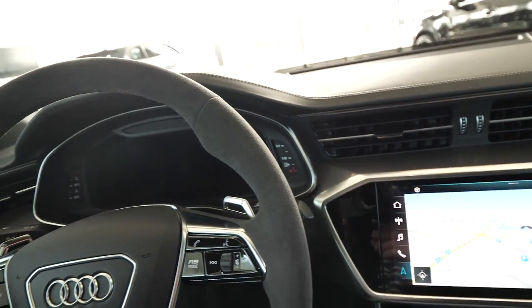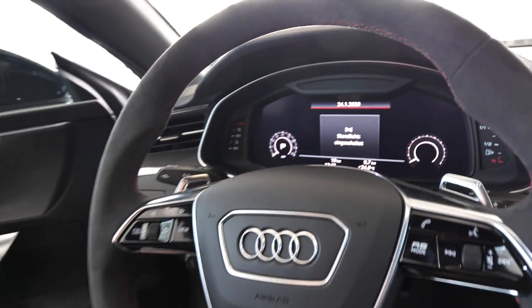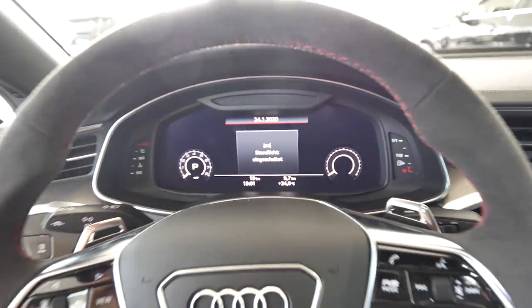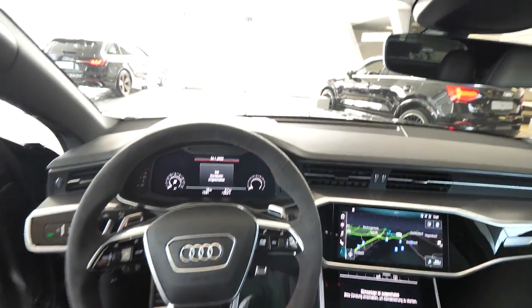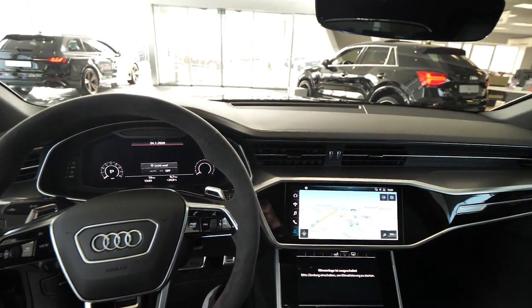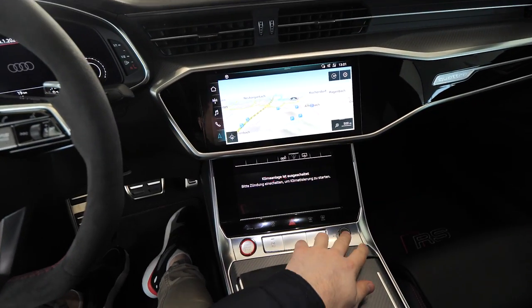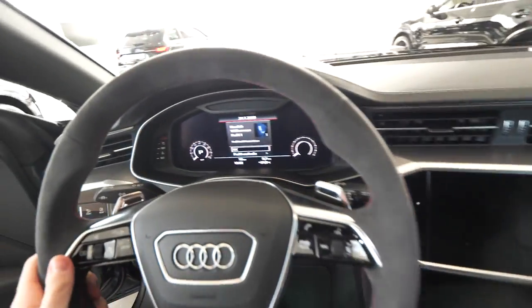So anyway, guys, that was the review of the new Audi RS7 Sportback hybrid version, kind of a hybrid because the car also has this electric battery.